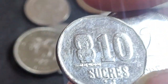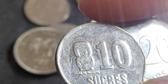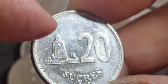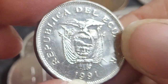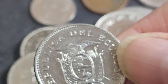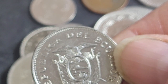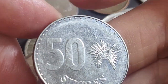Then that culture was overtaken by the Malchela or the Kotokoloa, whatever. Can't even pronounce that culture. Then we have 20 sucres, so this is the Equator Monument. Not really important. But if you look at the mintage figures on Numista for the 20 sucres, where is it, 50? Yeah, the 50 sucres. So here's the 50 sucres.